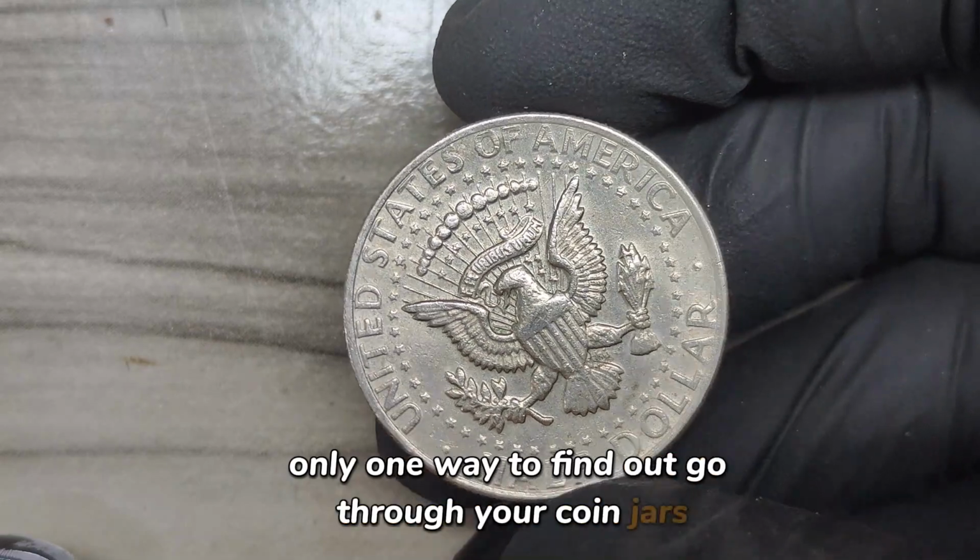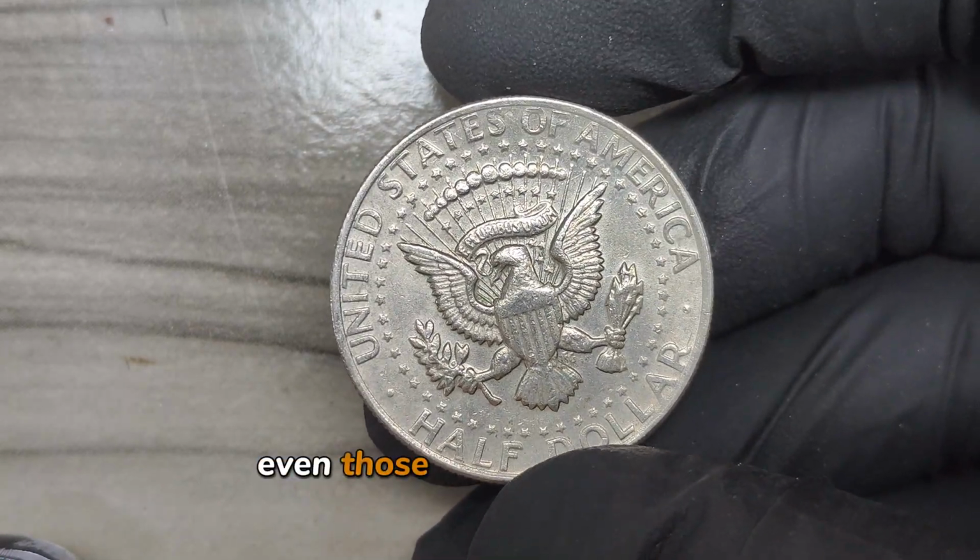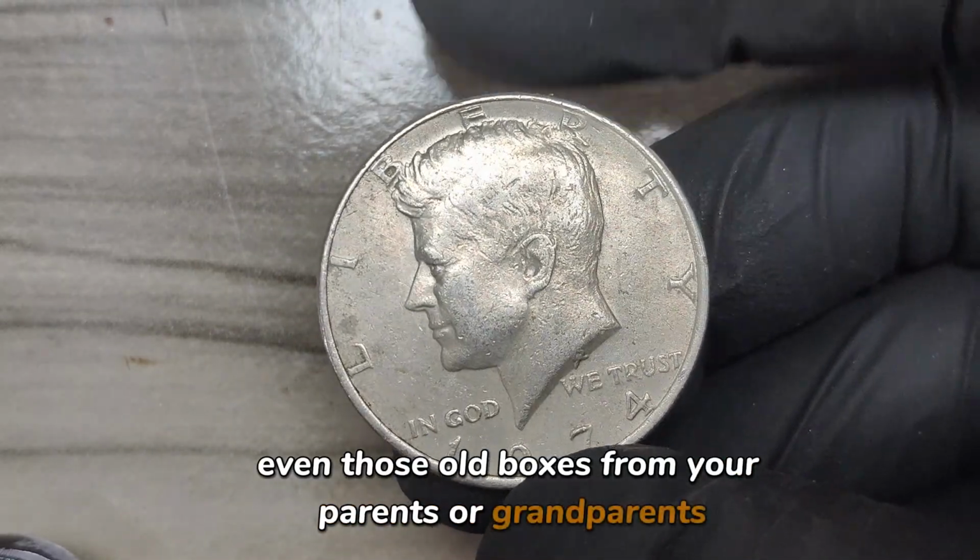Go through your coin jars, your dresser drawers, even those old boxes from your parents or grandparents.